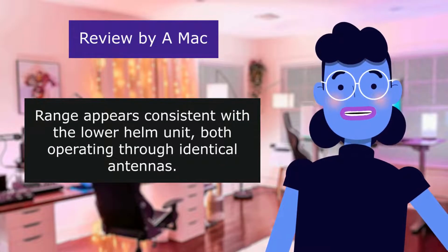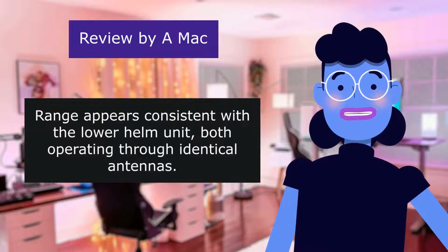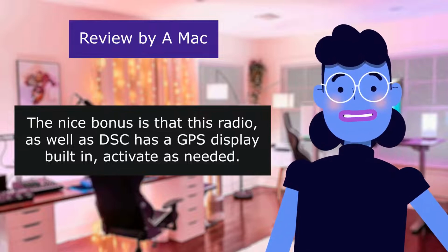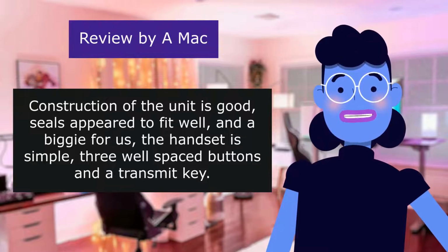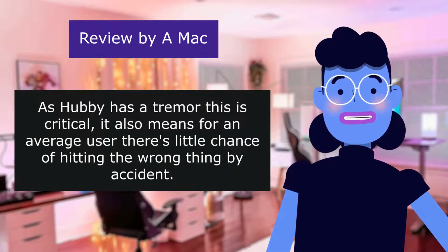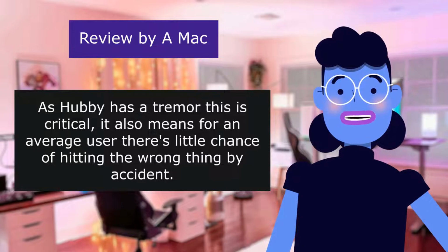Range appears consistent with the lower helm unit, both operating through identical antennas. The nice bonus is that this radio, as well as DSC, has a GPS display built in. Activate as needed. Construction of the unit is good. Seals appeared to fit well, and a biggie for us, the handset is simple: 3 well-spaced buttons and a transmit key. As hubby has a tremor, this is critical. It also means for an average user there's little chance of hitting the wrong thing by accident.